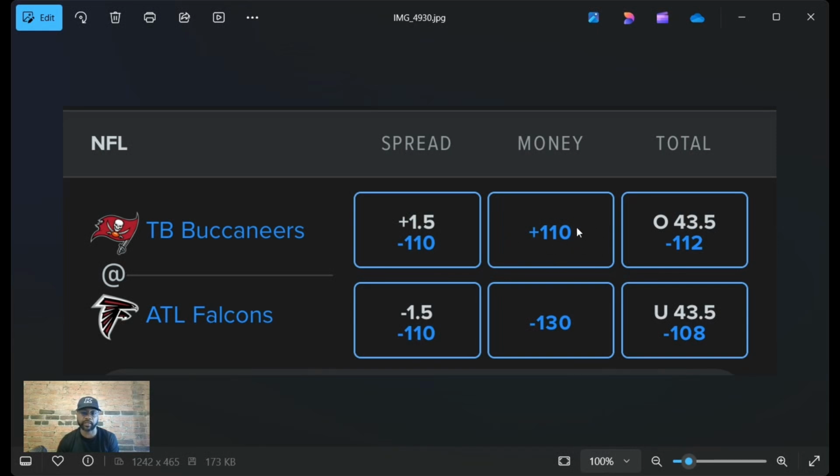You'll win an additional $110. So plus 110, the total payout would be $210 if you were to win this bet. All right, so again, that's minus is the favorite, plus is the underdog.